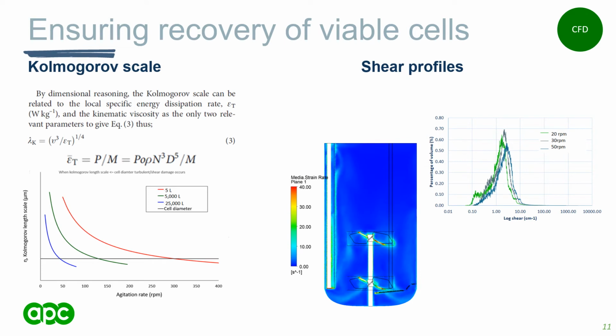Another standard item that we use to ensure recovery of viable cells through CFD is the Kolmogorov scale and the shear profiles. These are used to ensure that the energy and the momentum in the system are not high enough to damage the cells. The Kolmogorov scale is a measure of the energy dissipation in the system.